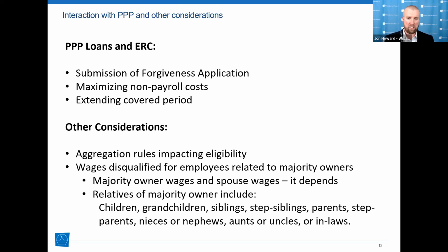Now that the law has changed, we look to maximize the non-payroll costs, such as utilities, rent, covered operations, and covered supplier costs. In doing so, this does free up more payroll for the credit. But also keep in mind there is a requirement to use 60% of the loan proceeds on payroll costs. So there are limits in play here.